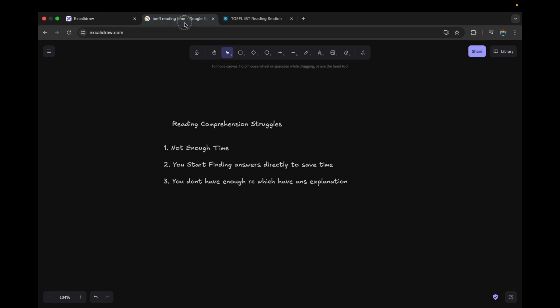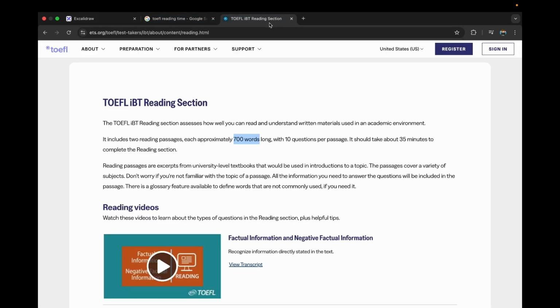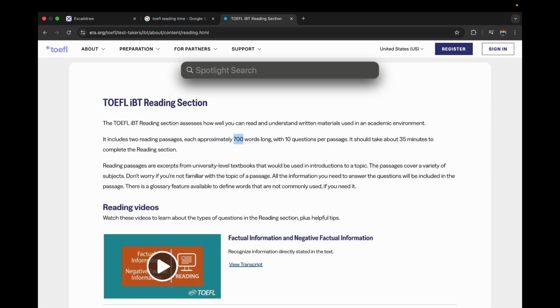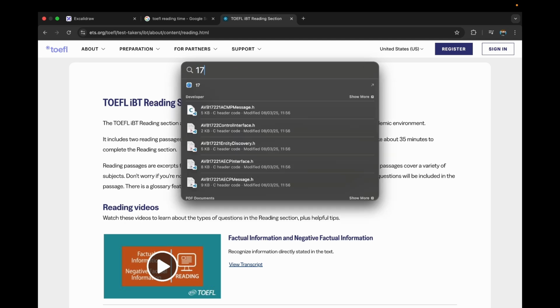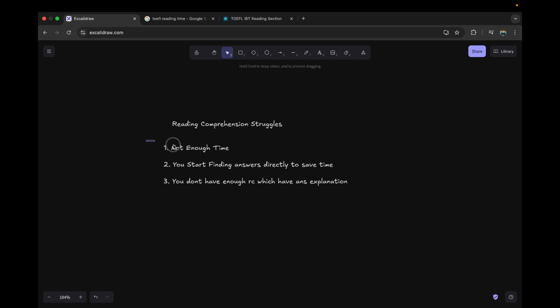So you get 35 minutes for the reading section, in which you have to do two passages with questions, and these passages are about 700 words long. If we do the calculation, 35 divided by 2 gives 17.5 minutes per passage, and per passage you have about 10 questions. If I remove the reading time from the passage, you have about 1 minute per question. So you have to practice a lot to not get stuck at point number one.